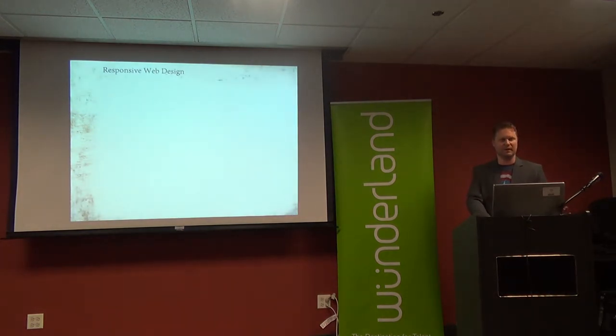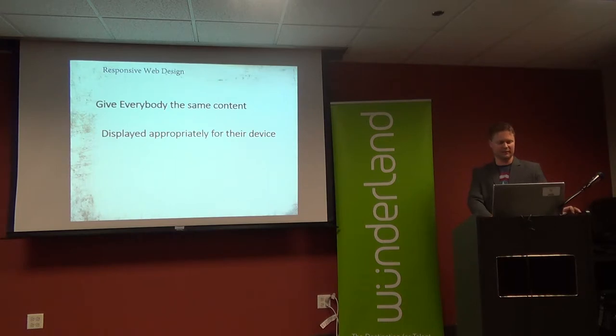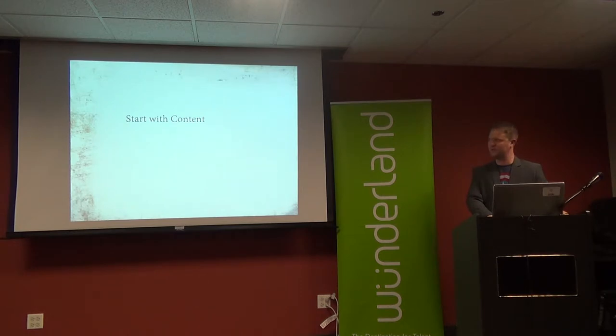Bottom line, it's about the user. Always about the user and how the content's going to get to them. So, give everybody the same content when it comes to responsiveness. You're displaying it appropriately for the device, no matter what device they have. Content drives the layout. Fourth or fifth time I've said that. How much text you need, headers, images, videos, multimedia, advertising, it all needs to be accounted for, audited, and planned excruciatingly.